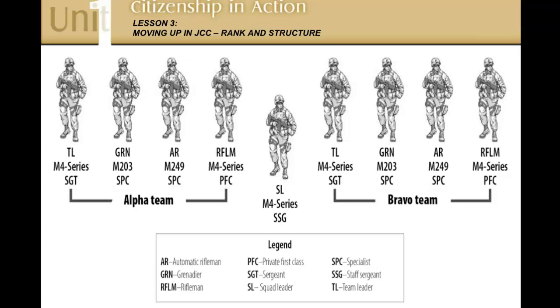Now, this is an infantry squad. The composition of the squad would be the same at the JCC or the JROTC level, recognizing that the rank is going to be a little bit different just based on the levels of the organizations. But so, the platoon sergeant is responsible for the squad leaders. The squad leaders are responsible for the team leaders. The team leaders are responsible for their team. So in every case, we have no more than 5 people that they're responsible for at any given time.